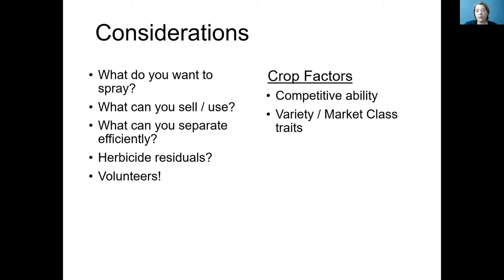Crop factors: you've got competitive ability between the two different crops that can change depending on environmental conditions. And they also change with variety and market class traits. So some types of peas, the leafier types, the big vinier types, most of those are quite competitive, versus the semi-leafless ones that are relatively short. They're not as competitive with something like an oat, or they don't seem to be. And even with canola, there's varying amounts of competitive ability.